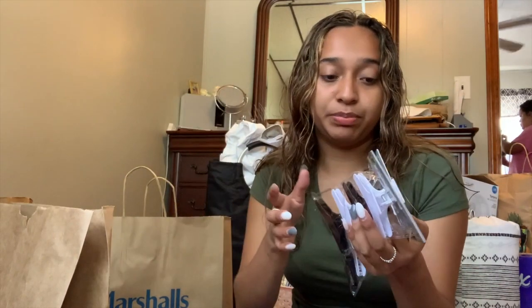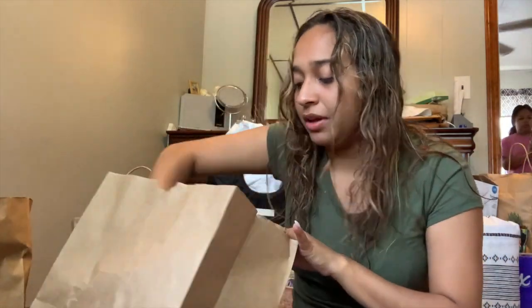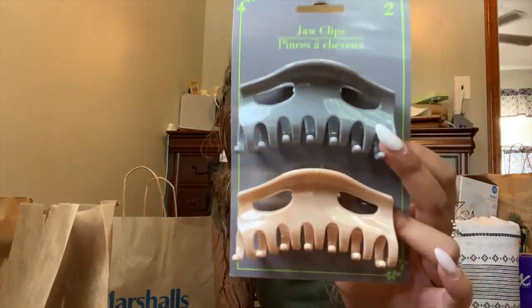But I got hair clips because sometimes you want to put your hair up but you don't want to put in a hair tie. Love these ones. My mom always gets these, so I got 8 of them. Hopefully none of them go missing, fingers crossed. I got these hair clips because these are actually really cute.